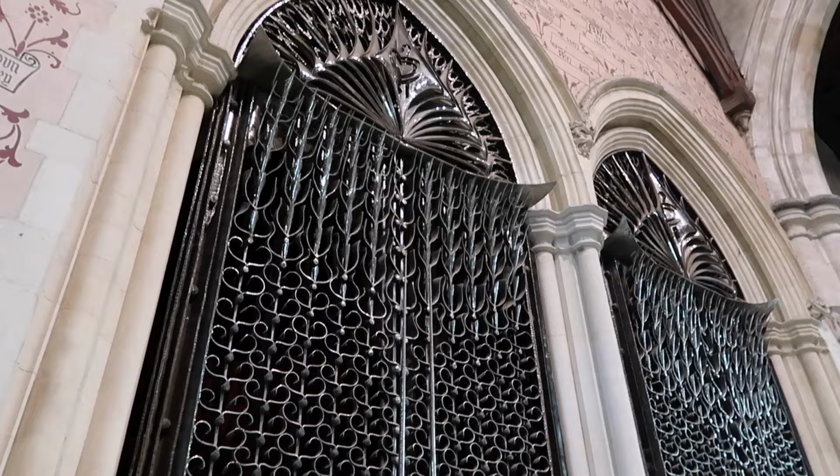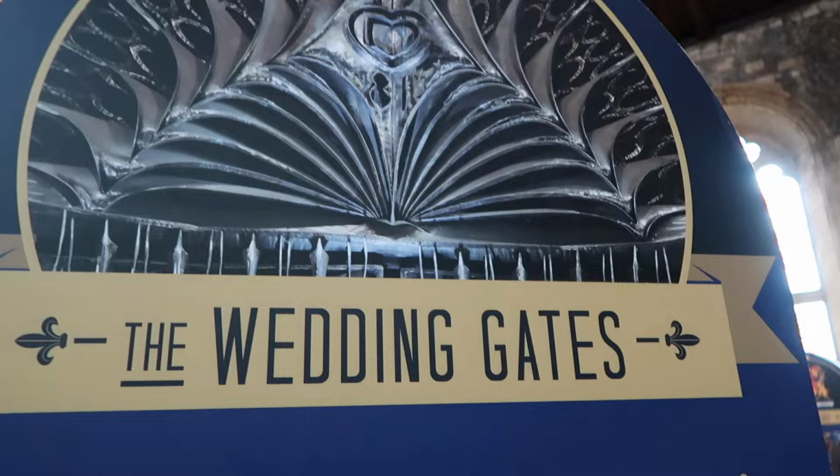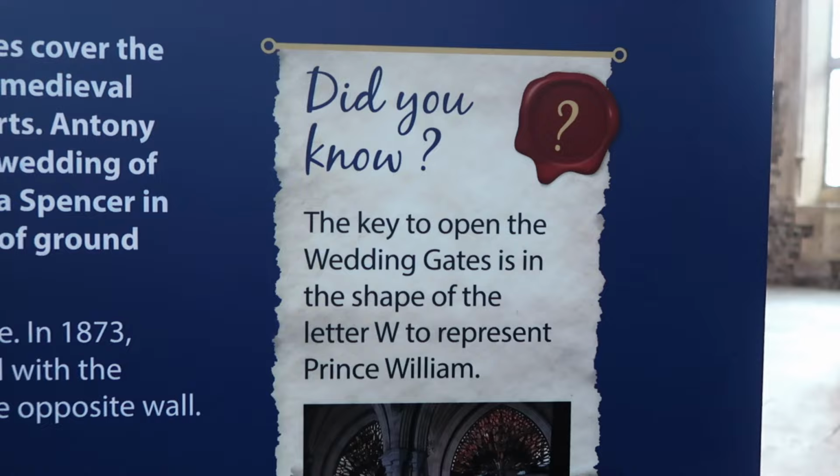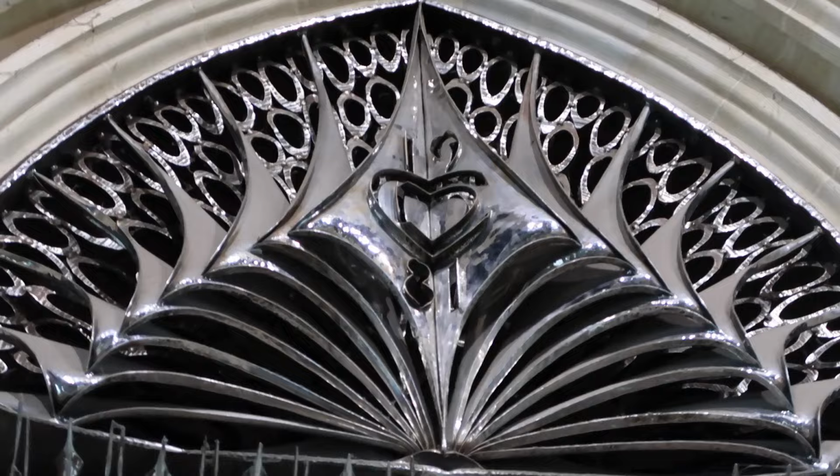Whatever way you look at it, the table that was in the Great Hall was over 18 feet in diameter, and it weighed over a ton. So this table was absolutely massive. We also got to see the wedding gates that were commissioned for Prince Charles and Princess Diana for their wedding. And their wedding was actually in 1981. And if you look at the top of the gates, and I tried to zoom in, you can see 1981 is actually built into the gates.